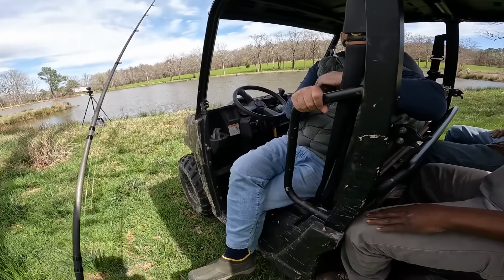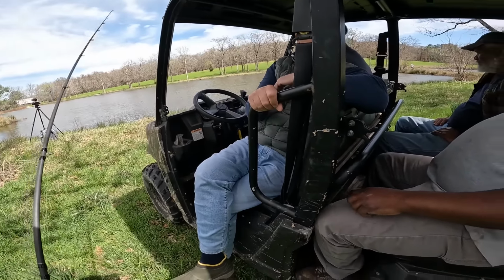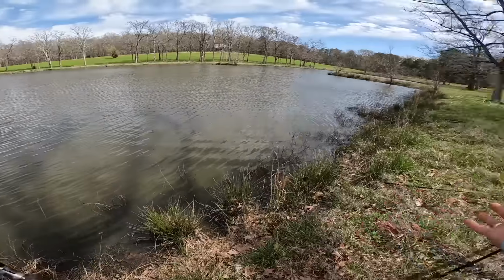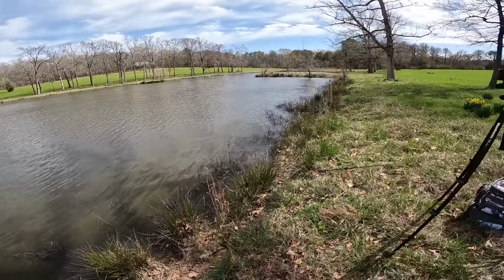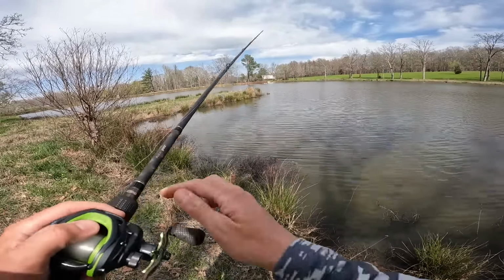Wow, okay. Yeah, because all that my buddy got was small bites in there, but I guess he wasn't throwing the right thing. But I was just informed that the biggest bass are in the tiny pond, so we may have to send it up there for just a second if I don't get no success right here.